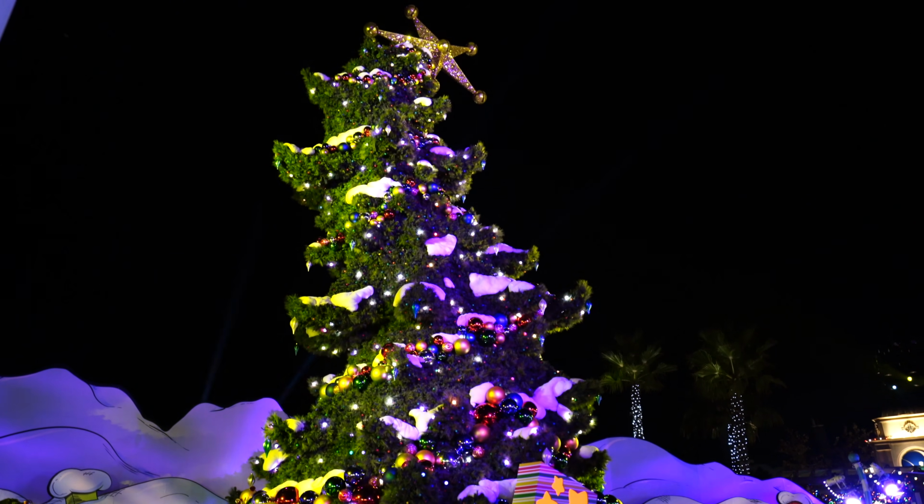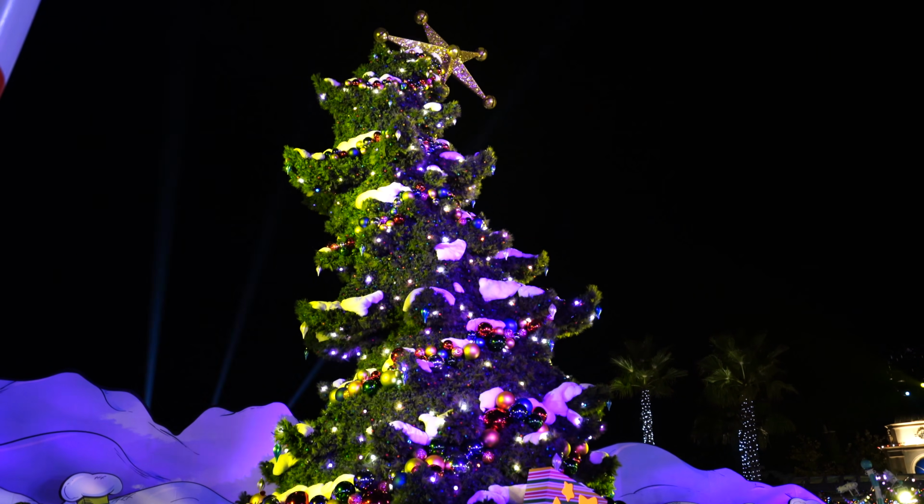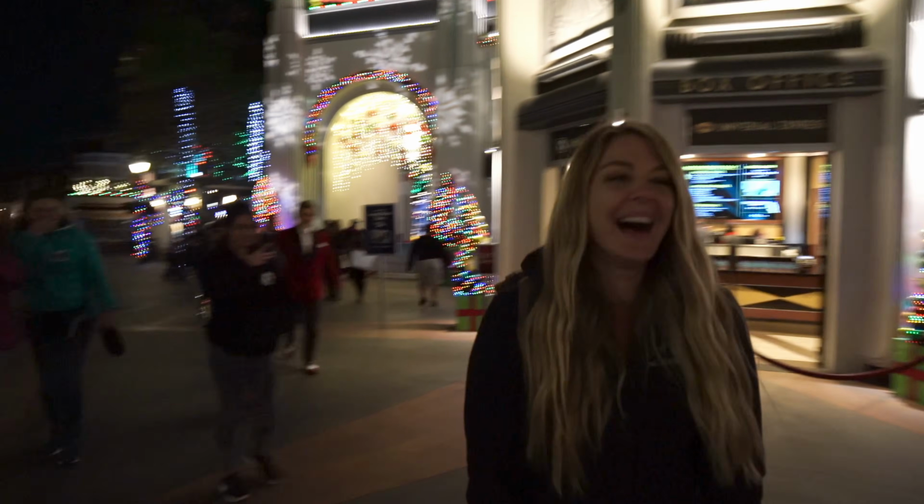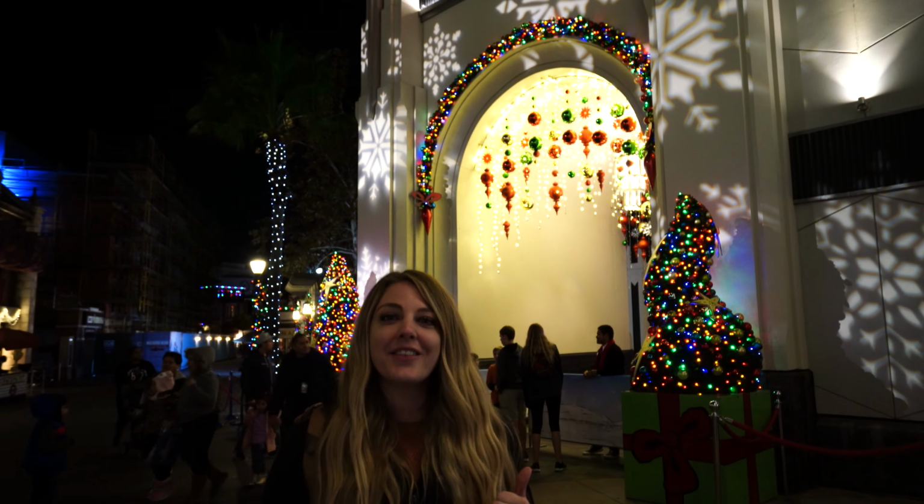The little show was only about 5 minutes long, but it was a great way to end our day exploring Christmas attractions at Universal Studios. As you can see, they're closing everything down behind me, so that ends our time here in Universal.